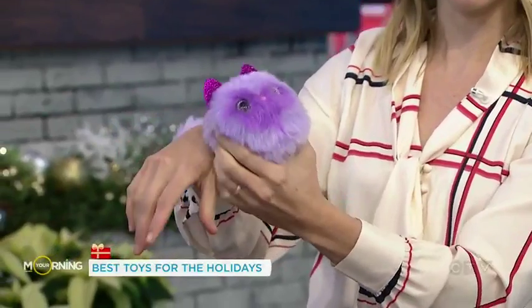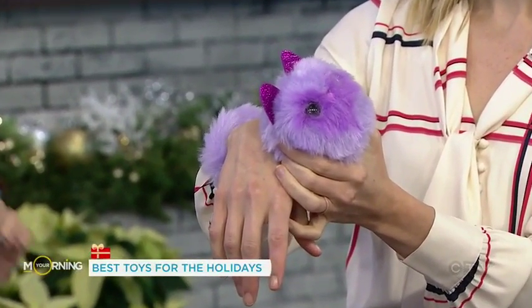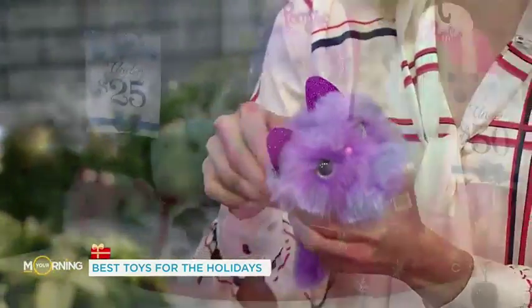And then there's also Palmsy Poos available. They're smaller versions, they don't have the electronic features, but they're also super collectible.